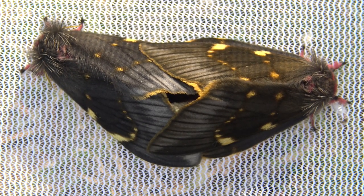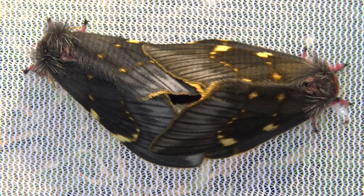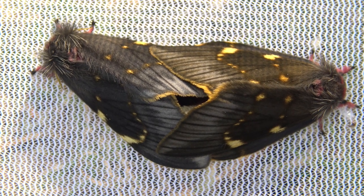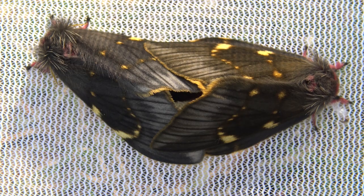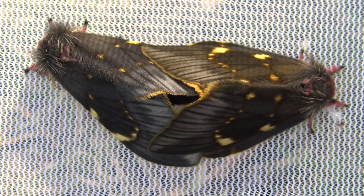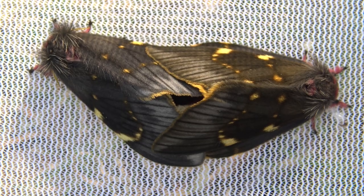Therefore, breeders must make sure that the male and female hatch from their pupa the same day that they are paired. And both moths are fresh specimens. The pairing appears to last from daytime until late evening, after which the male disappears.